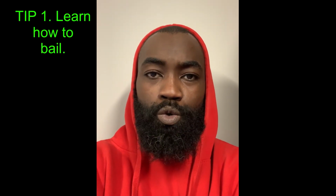Give you a couple tips real quick. My three main tips. Learn how to bail. You gotta get in a situation where you're coming up to a tree. Your first instinct is to hit the tree and then disarm. Don't do that. Learn how to bail, if that's learning how to yaw spin out of it, how to do a deflection, or just pull out altogether.